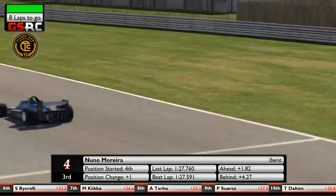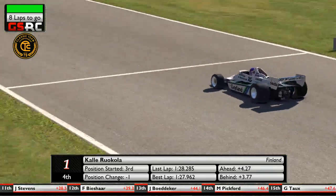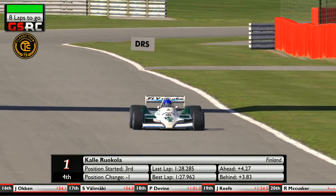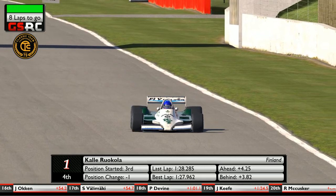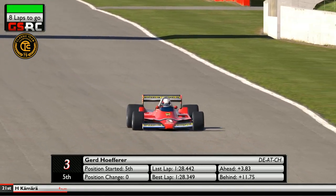And fourth, Calle Ruicola, as you said, continues to lose ground on these three. He's now up 4.3 seconds behind Nuno Moreira. We're used to seeing him fighting a little bit closer to the front. Let's see if maybe a different track next week will suit him better.